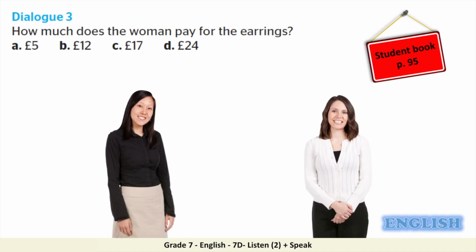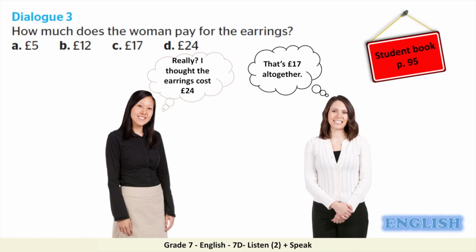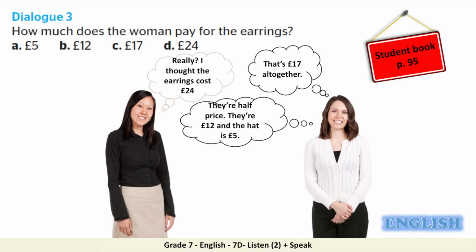When the shop assistant told the customer that she needs to pay £17, the customer was surprised because she thought the earrings cost £24. The shop assistant told her that they are half price and that they are £12. That's why the correct answer here is B, £12.